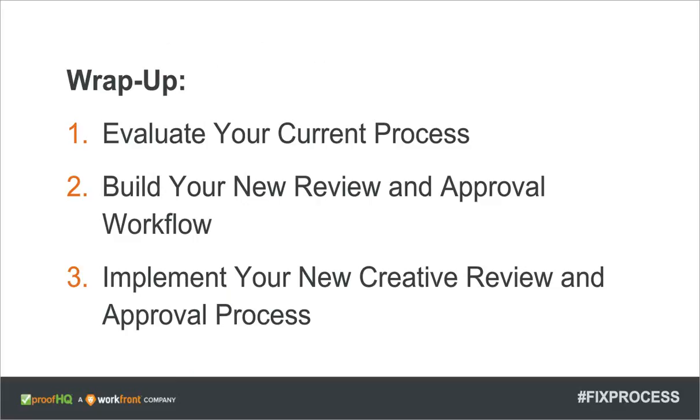Awesome. Thanks, John. I'm doing a celebratory dance right now because we've made it through the three-step process of creating a new review and approval process. This process should never consist of sending a proof to every conceivable stakeholder in a project at once, the shotgun approach. And there simply isn't a one-size-fits-all workflow for this process.